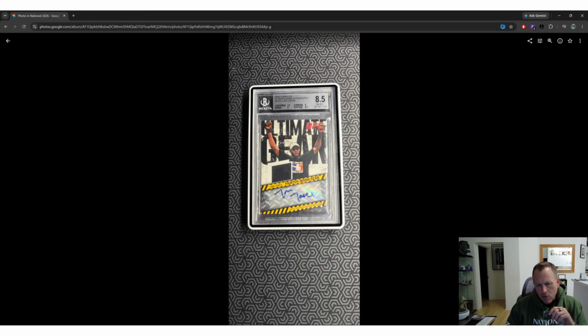I know a lot of people, based on the math or on the finances, say his red ink is a better card. I would argue as time goes by, this card may overtake it. You can't underestimate the impact of the fighter-worn relic on the card, especially in today's modern collecting environment where Topps is pushing out more than ever the value of game-worn items.